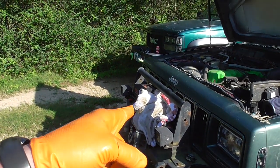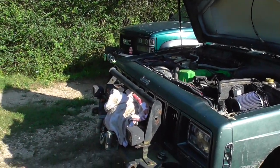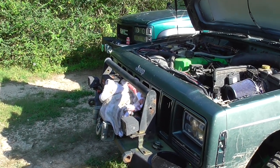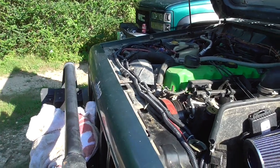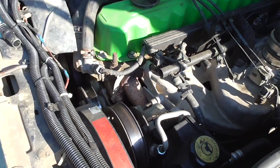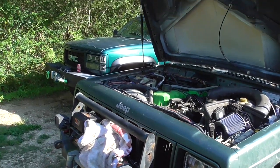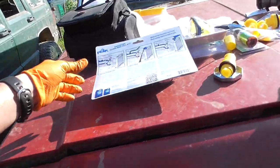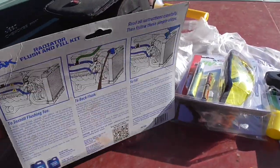I could pull the petcock over there when I drain it. That'd probably be the easiest thing to do. But then I won't be able to drain the block. Oh, decisions. Anyway, I'll be back. Well, you know, I don't even have to be back. I can do everything right now.